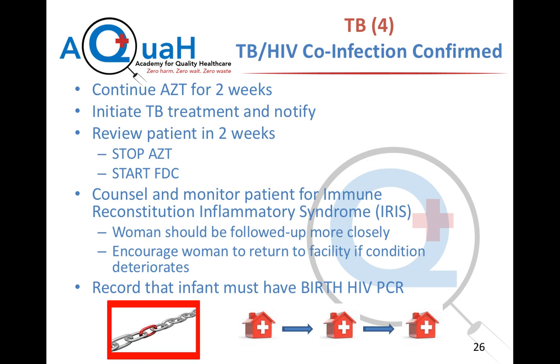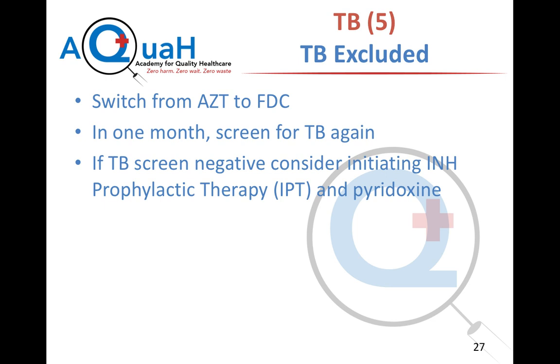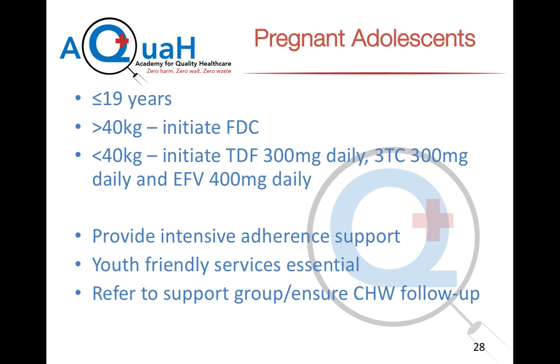We need to also record on the infant card that the mother had TB, because the child might need to be investigated for TB when they are born. Okay, if TB has been excluded, so we screened for TB, we suspected TB, but we have excluded that this was not TB, we would switch the mom from AZT to FDC, screen them for TB again in 1 month, and reconsider IPT prophylaxis from there.